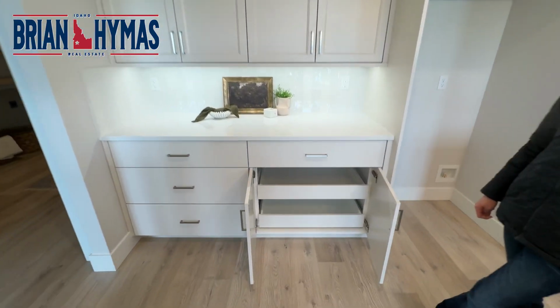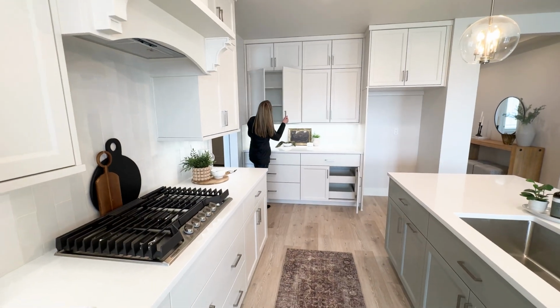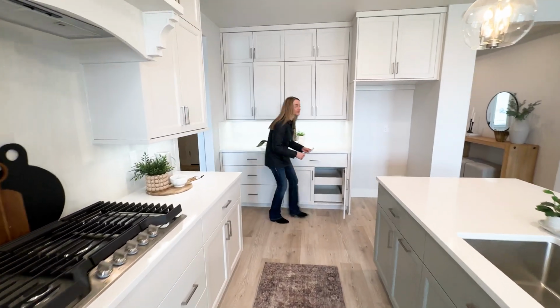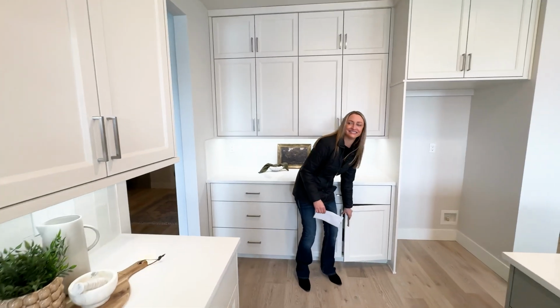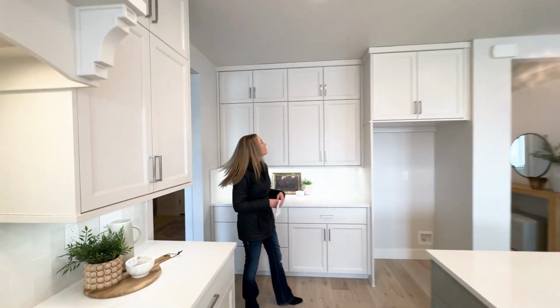Yes. Super, super helpful. Well, and you know how I like having drawers. And then the cabinets, underlit cabinetry. Under cabinet lighting. Thank you. And then we do have cabinets to the ceiling. I'm sure you pointed that out. I did not. Oh, you did?